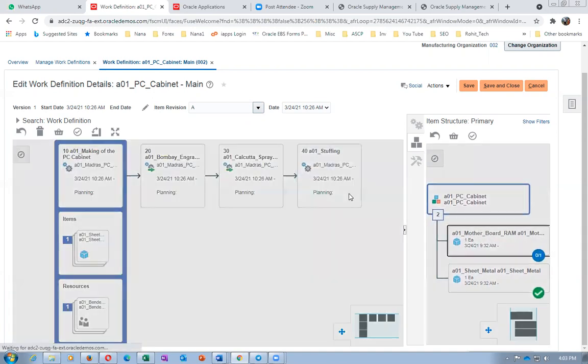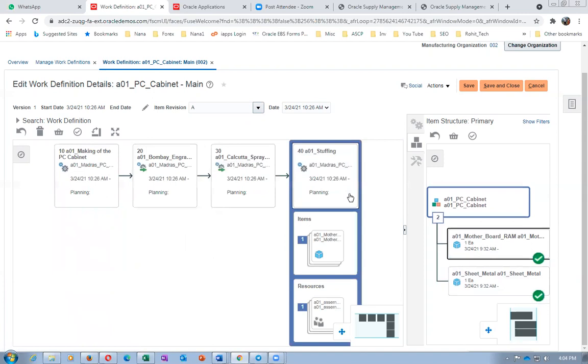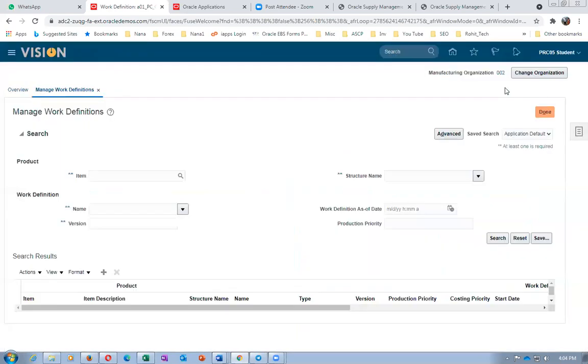And that's it. The bill and routing are fully created. Item and resources are coming: the motherboard and then the RAM, and then there's the assembler. They don't have any resources. So click on save and close. Any doubt on this now? I'm going to save and close now. The first and fourth operations have items and resources, and the second and third are supplier operations. So click on save and close, by which we are now completing the bill and routing for this.